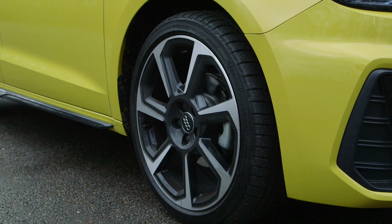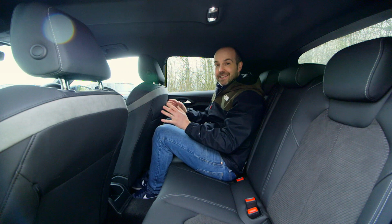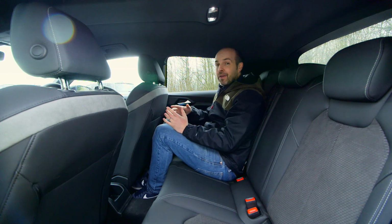Clearly the price is ridiculous, so what we need to do here is forget about all the bits that make this a contrast edition, like the 18-inch wheels and black detailing, and mentally save ourselves the £3,000 to £4,000 these add to the price of an A1. Done that? Good. Let's instead think about how well the A1 does the basics.